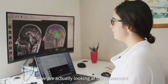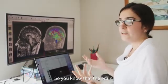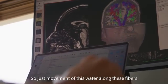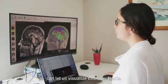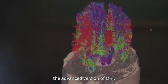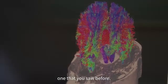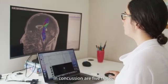Diffusion MRI, we're actually looking at the movement of water molecules in the brain. So you know that the whole body is made mainly from water. So just movement of this water along these fibers can let us visualize these fiber tracts. That's why this is called the advanced version of MRI, because it's not like the typical standard one that you saw before. So the tracts that are more important for us in concussion are 5 tracts.